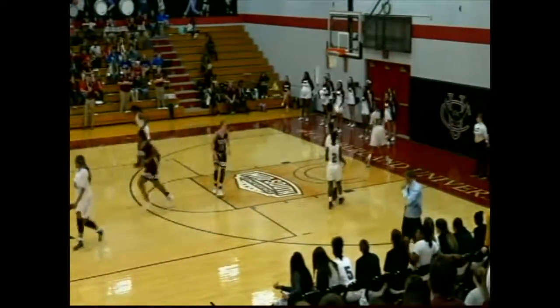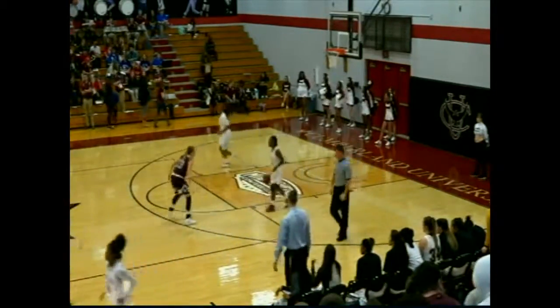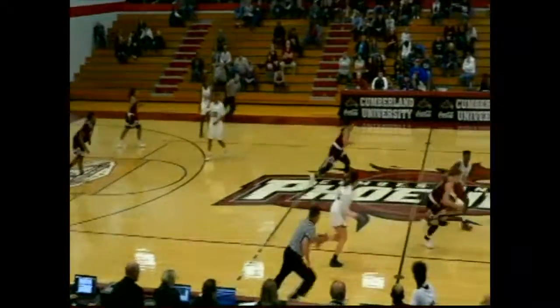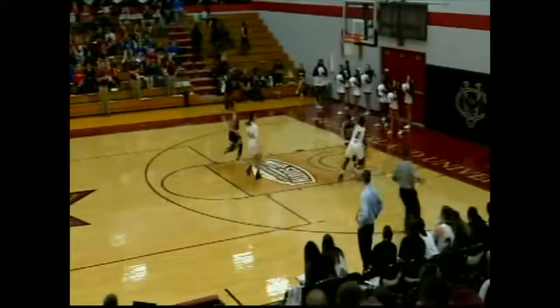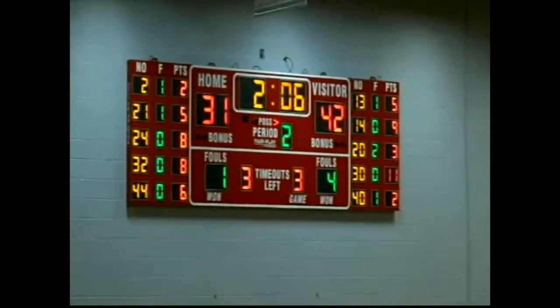They get a great drop-off pass to Durham back door, and Durham finishes. Good look by Faulkner, and all of a sudden this lead has swelled to 9 on the back of 7 threes, and now they steal the ball, going the other way and laying it up. Campbellsville 2:31. Here's your score.